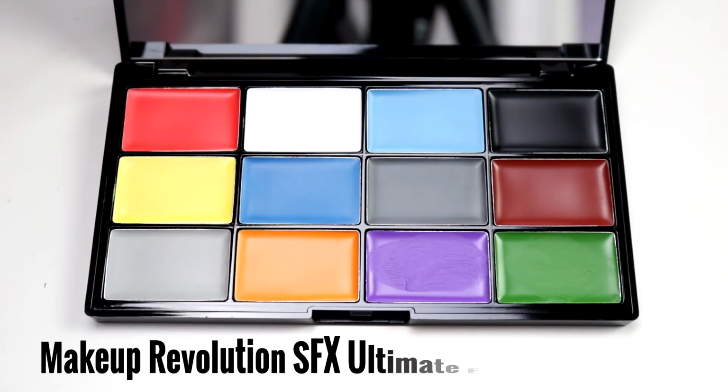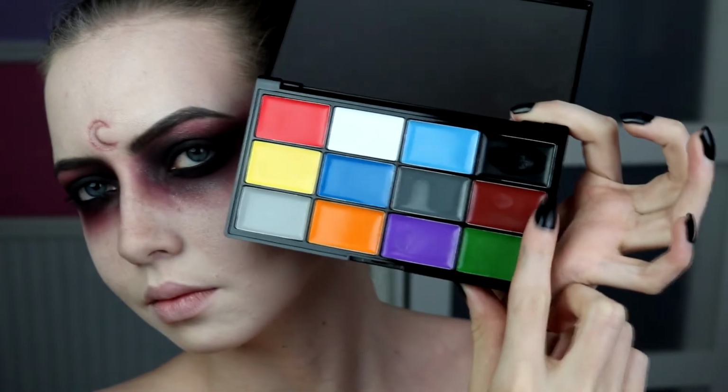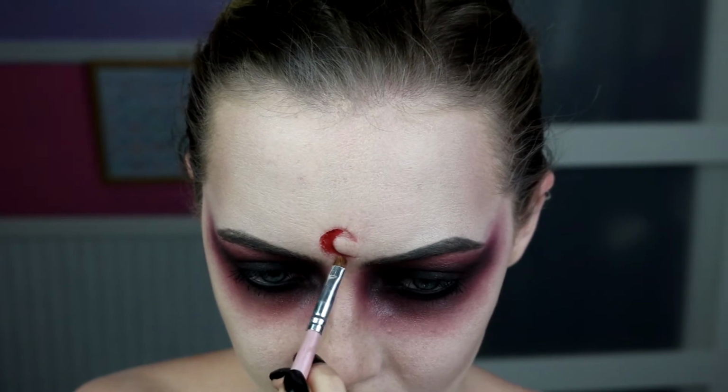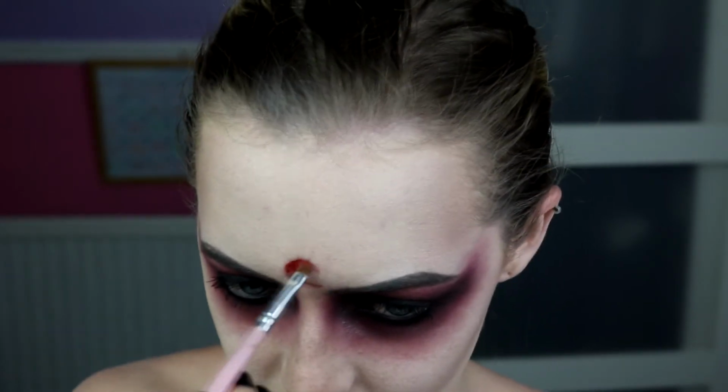Then I'm taking my Makeup Revolution SFX Ultimate Face Paint Palette. It's just a grease paint palette, it's not actually a face paint palette, it's cream, so they don't really set. And I'm taking the red shade, or the burgundy shade from this, sorry, there is a red, but I'm taking the burgundy, it just looks very red. And we're going to fill in that crescent moon shape.